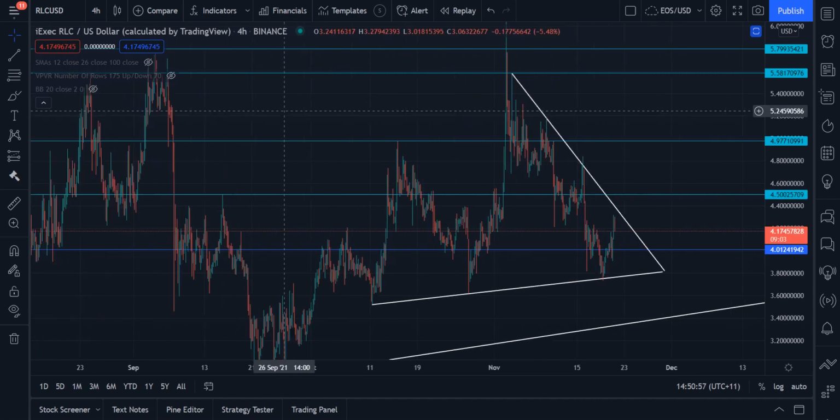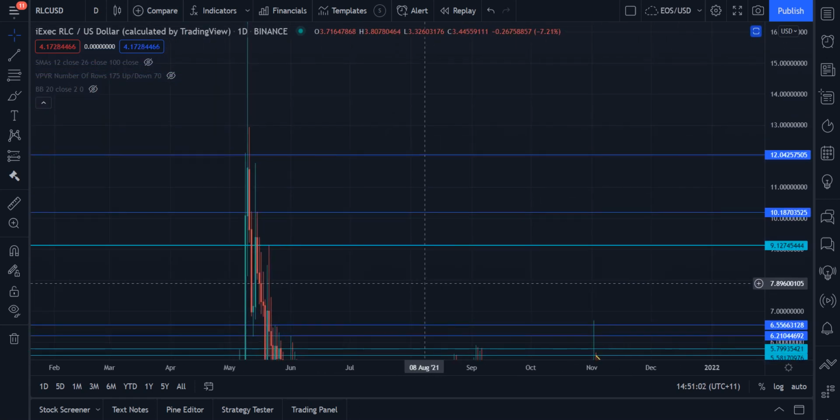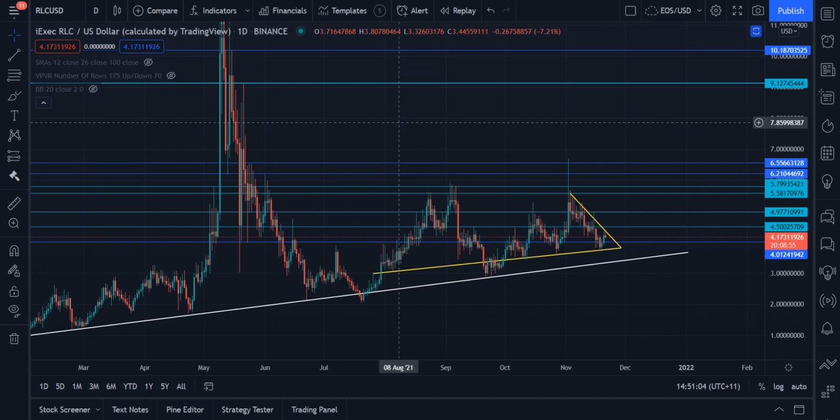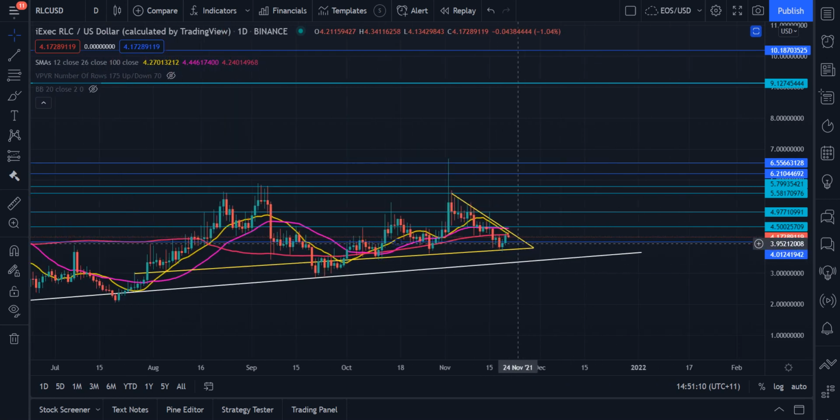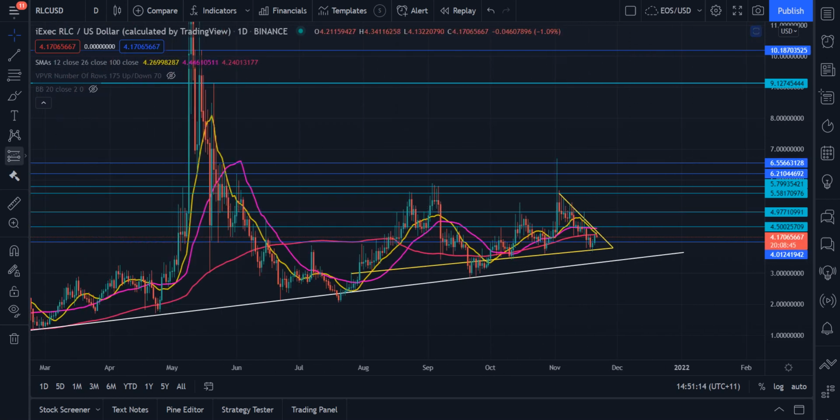If we do see a break to the upside, I think we could probably match something like this. Maybe not as gigantic, depending on the state of the market. It really would depend on the state of the market, but we could see something quite large here for RLC. We are seeing compression on the SMAs. All three of our SMAs are within around 20 cents of each other. The last time we saw compression on the SMAs on RLC, we saw a massive surge in value.